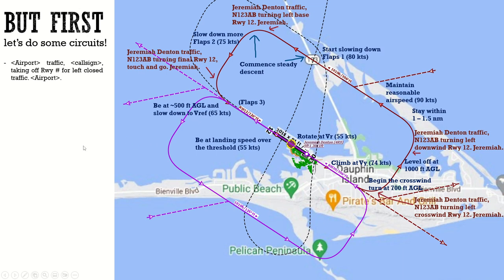But first, let's do some circuits. I prepared this very elaborate slide, hoping that we would be having some newbies here, describing how the pattern should look like and what calls are to be made. But I guess that I don't need to describe that to you, do I? Or is there someone who wants me to go through it?